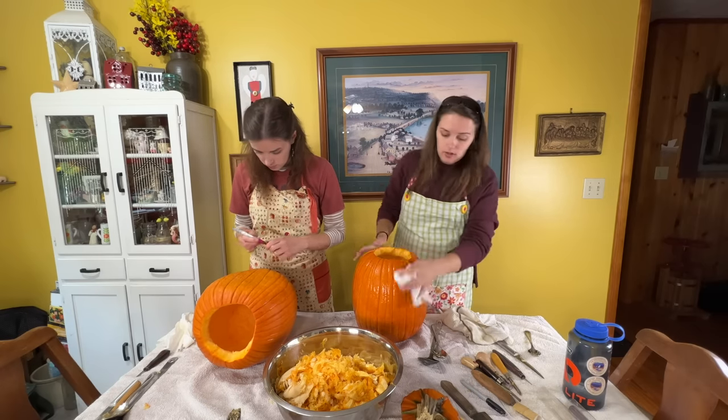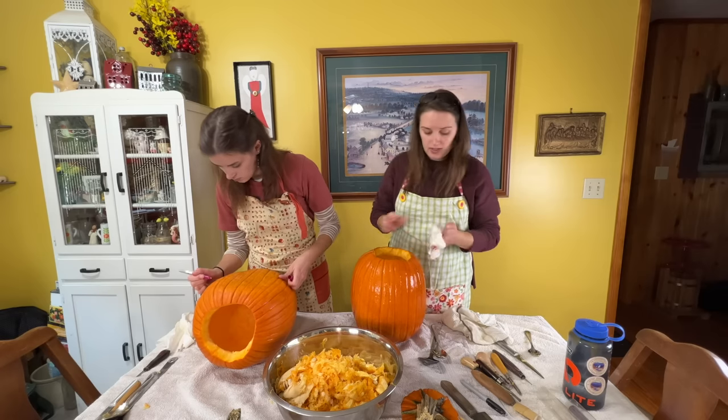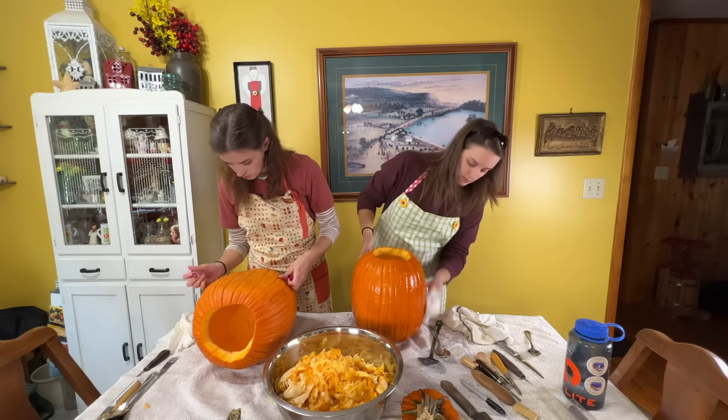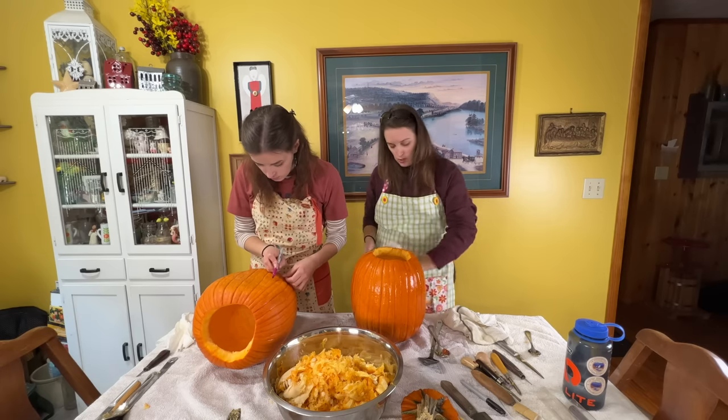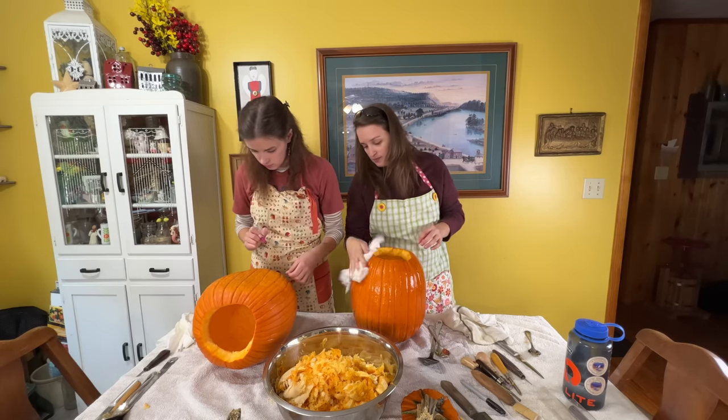When we are done, I have to clean up the floor too, because I know I've got little pumpkin bits all over the place. I can just feel them on my shoes.